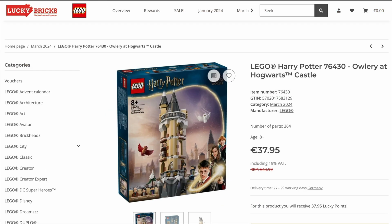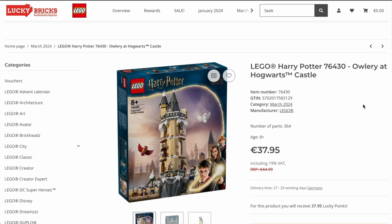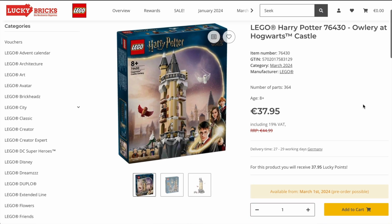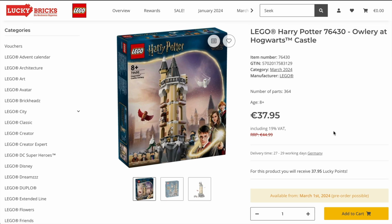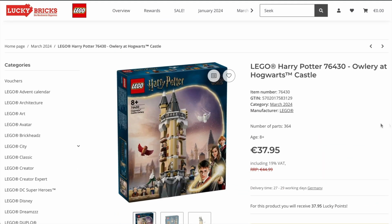And then, how about some discounts off of sets that aren't even released yet? Yes, you heard me right. So, the brand new Harry Potter sets that are due for release in March, you can now pre-order at a discount over at Lucky Bricks. And I do indeed believe that that does make you all a bunch of Lucky Bricks.